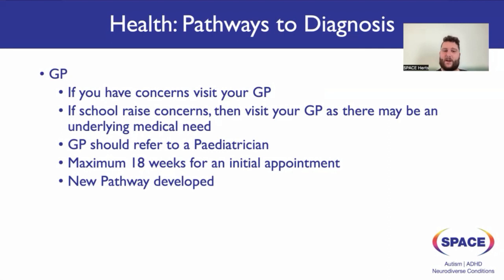If you have any concerns about your child's development, visit your GP. Your child's school may raise some concerns as well. This may be a reason to book a GP appointment, but it is worth noting that only you as a parent and carer can book a GP appointment for your child.